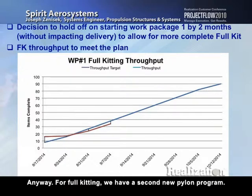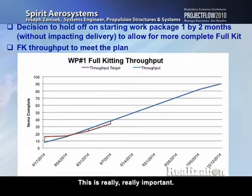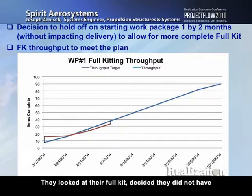For full kitting, on our second new pylon program, this is really important. They looked at their full kit and decided they did not have enough full kit to proceed with the work. So they held off for 2 months before they started work and focused on full kitting.